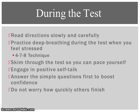You can also skim through the test so you can pace yourself. This allows you to lay out how much time you have for each question and not get overwhelmed at the end. It's also important to engage in positive self-talk. If you feel good about yourself and think you're going to do well, you'll more likely actually do well. Answer the simple questions first to boost confidence. This is important because if you really try to work on the ones that you don't know first, this will reduce your confidence. Whereas if you work your way up to those ones, you'll have more time to think about them and be less stressed.